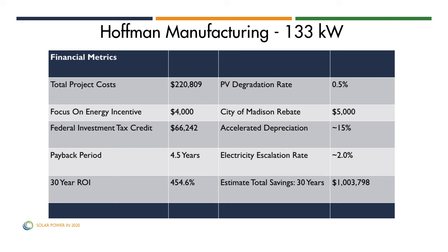Their total project cost was over $200,000. If you look at the incentives they got, including from Focus on Energy, there was also a City of Madison rebate they received as well. They also received a federal tax credit on that solar investment. And because of that, they were able to save over 50% of the cost of this solar array. So their $220,000 solar price tag came down to just.